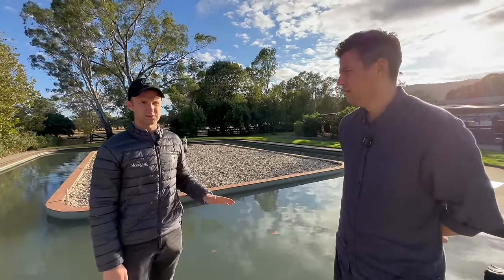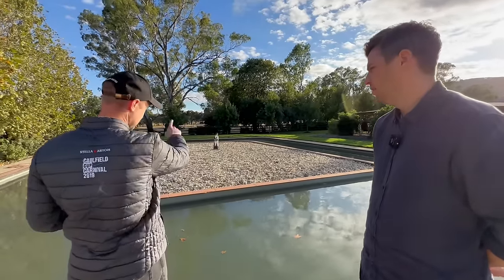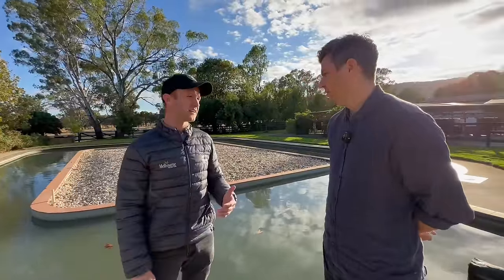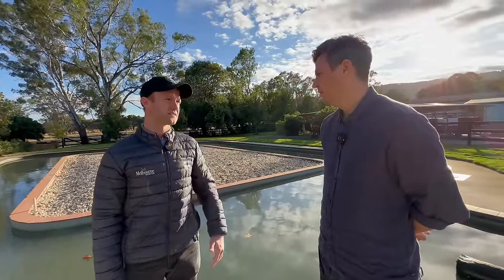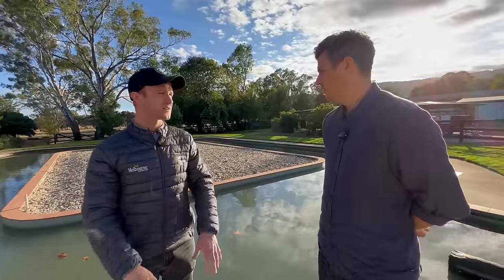So this is a really important tool for us. And the beautiful thing about having a circle is that you can do a couple of continuous laps. So for the stayers, they might do two or three laps. And it's a really good workout without putting any stress through their bones.